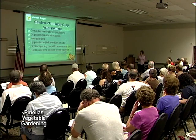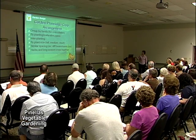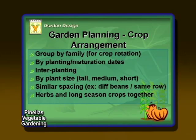You can plant so that you shade the whole soil, but you need to pay attention to those planting spacing recommendations. You can plant herbs in your garden too, and since many of our herbs are perennials, except for the basils, you might want to plant those with some of our longer season crops, things that take longer to mature.